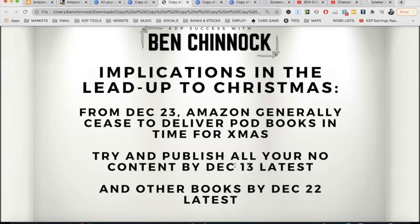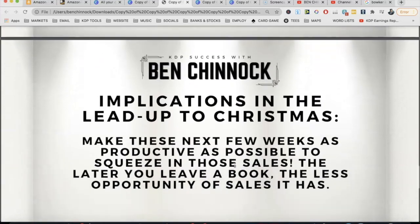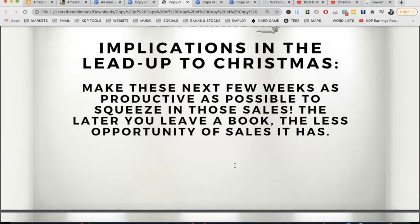All other books like your high contents, your activity books and things like that, you can publish them by December the 22nd latest. If they're seasonal though, you don't want to be leaving it till December the 22nd to publish it. You want to publish it a lot before, so you can squeeze in as much sales before Christmas as you can. So with all this taken into consideration, make sure that these next few weeks that you are publishing are as productive as possible.